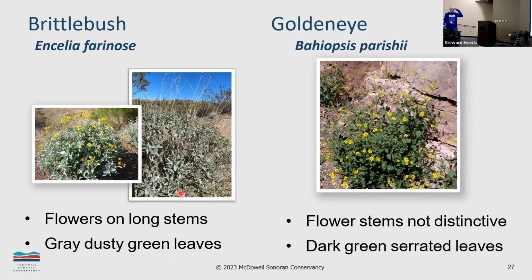The big difference between these, the way you can tell, is pale, dusty-like leaves here, and that's because of the small hairs on them, and deep green leaves here. This you can see further north at higher elevations, the goldeneye. But brittle bush grows there, plus down here. So they both have the same kind of flower.